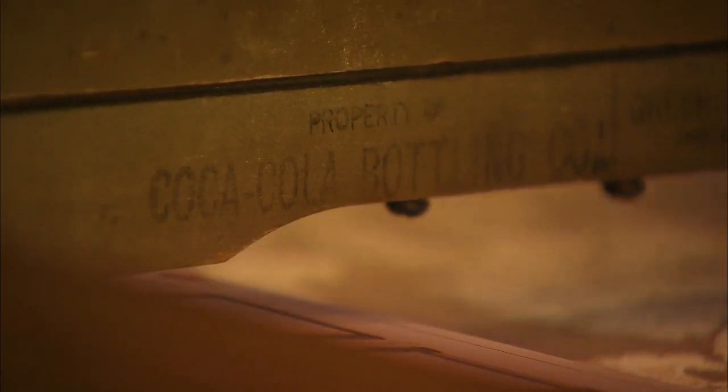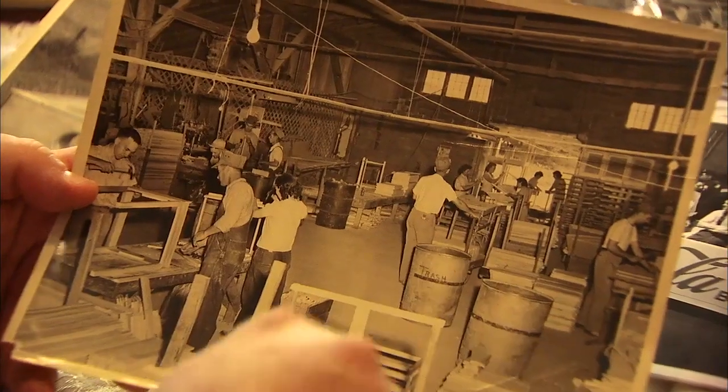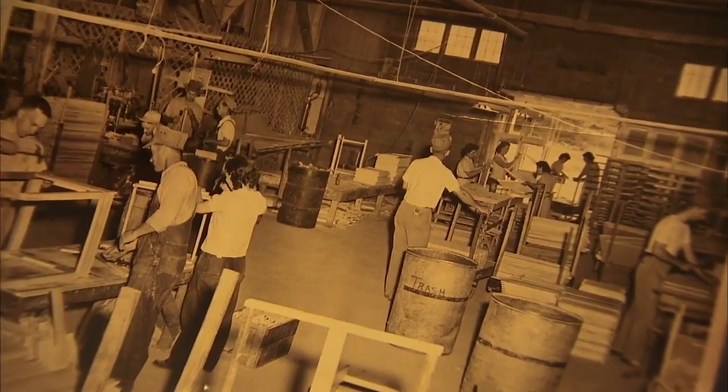This was run through the molding machine, then they had to cut the links. Before long, J.B. is at ease, retelling tales from long ago. I don't see any air conditioning in there. No, it was fans, we had fans.